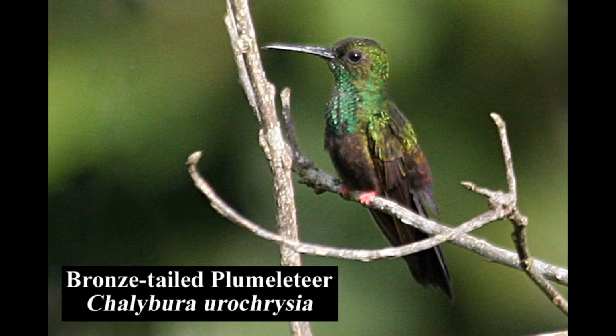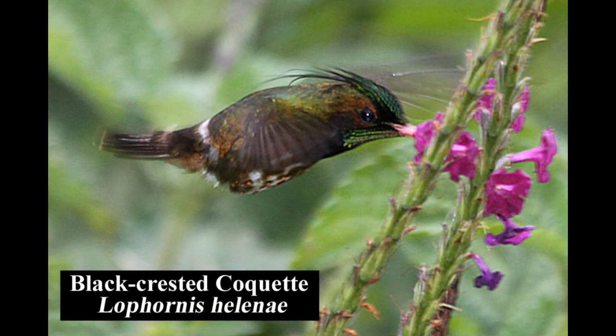The bronze-tailed plumeleteer is a medium-sized hummingbird with diagnostic pinkish red feet. It is uncommon in humid forest, forest edges, and second growth along the Caribbean slope. The tiny insect-like black-crested coquette is uncommon and infrequently seen as it nectars on small flowers high up in the forest canopy. It can also be found visiting flower gardens, such as this individual.